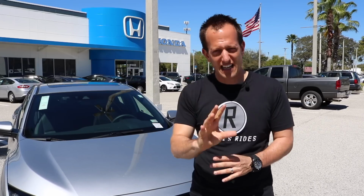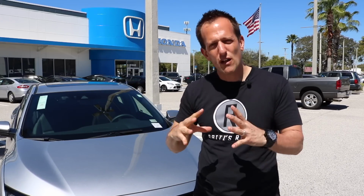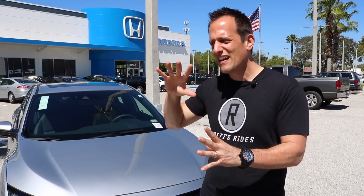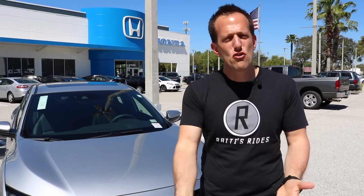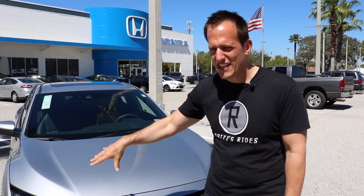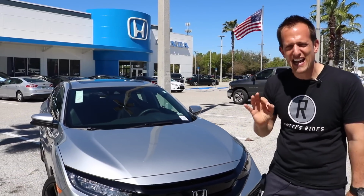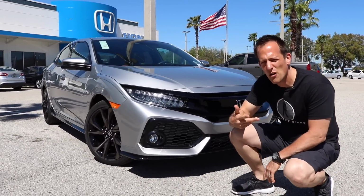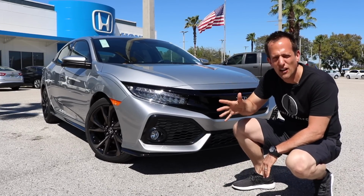This is, like I said, a Sport Touring, and I think it fits in at a good price point for people, and a great design for usability for people who don't want to go to the extreme. So let's go ahead. We're going to dive right into this 2019 Honda Civic Sport Touring Hatchback, and it's sort of like a little bit of the same music, just done a little bit differently.